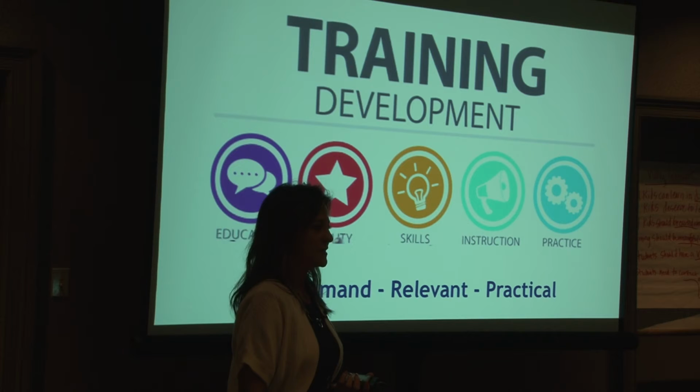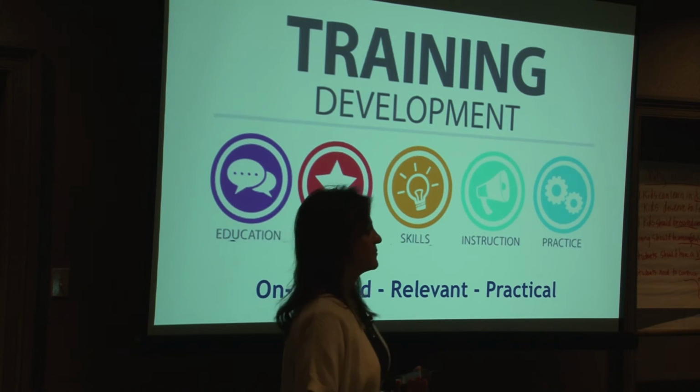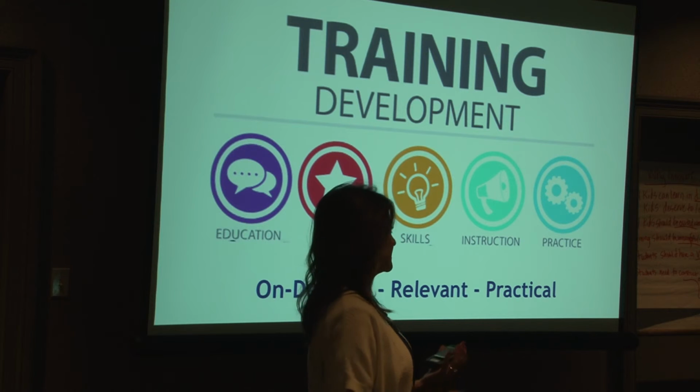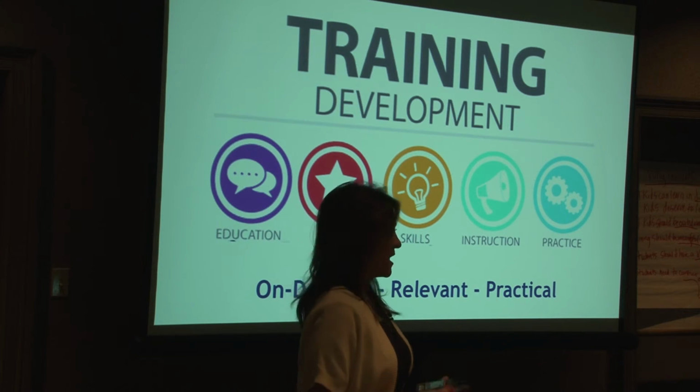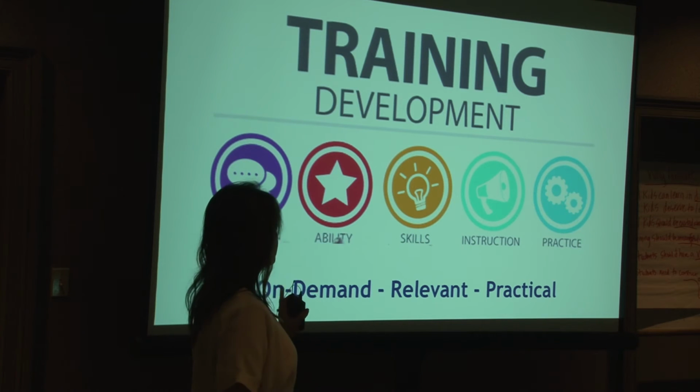And then practical, is it solid quality practice? Is it something that the teacher is going to be able to apply immediately? Practical application is super important.